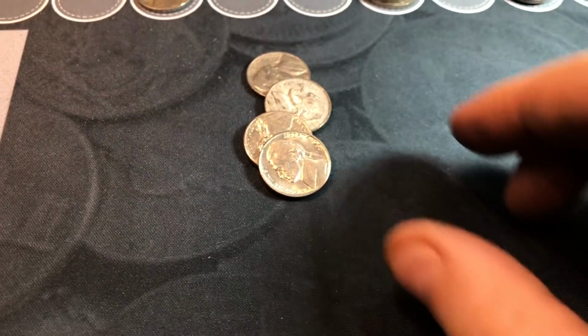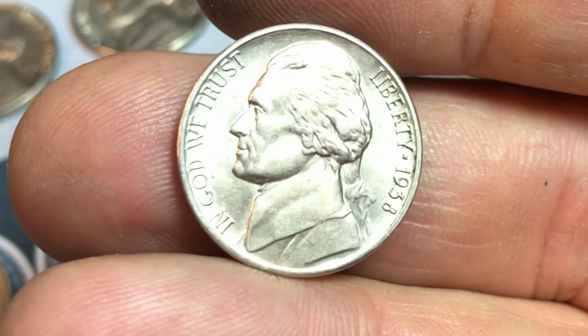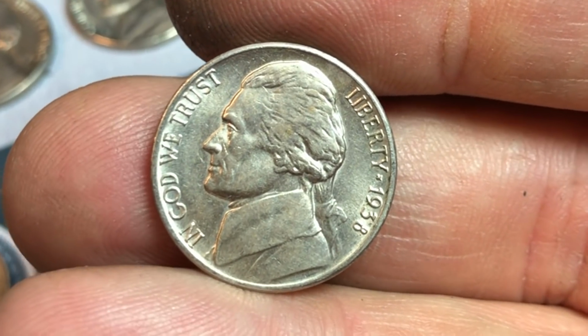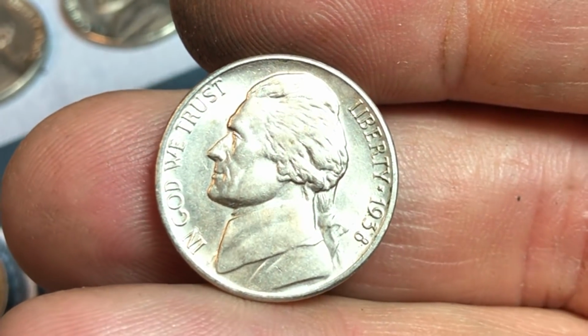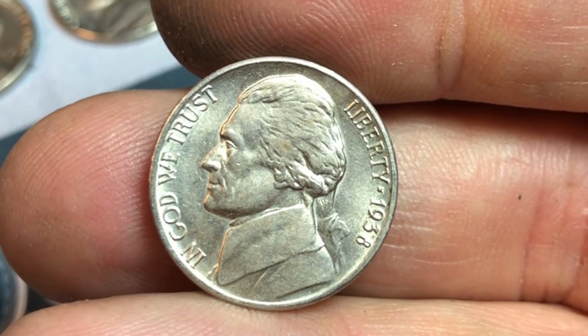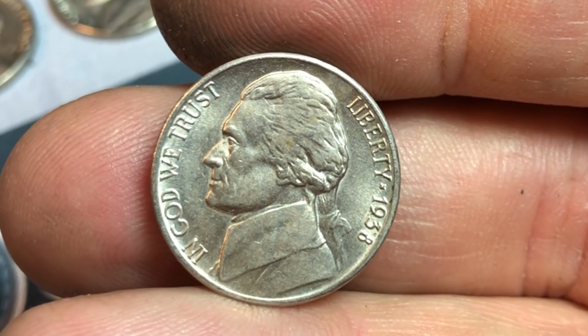1938 nickel, and it looks beautiful. It looks absolutely beautiful, and I'm going to guess it's got to be a key date. Got to be. Now, we have all the 38s, but all 3 are in bad shape, so no matter what, this is going to be an upgrader. But in this condition, it's got to be a DRS. I'm calling it now. Otherwise, it's just a really nice 38p that I can upgrade.